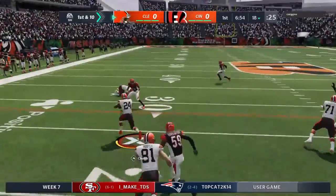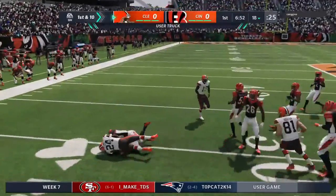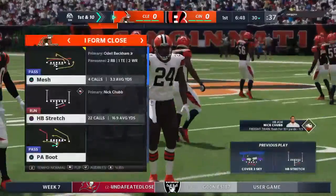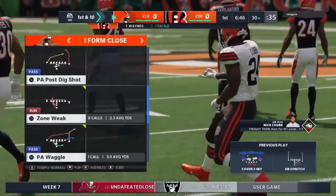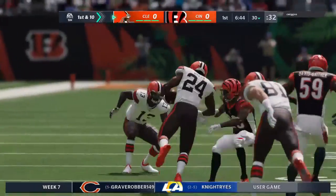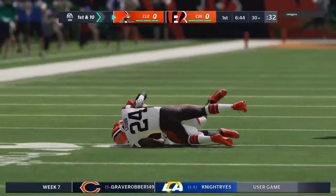First carry for Nick Chubb. Trucks over him. And he'll get this up to the 30-yard line. Right off the bat, it's a first down to start the drive, 12 yards. And a nice carry and a first down for Cleveland. A nice pickup there by Nick Chubb, who's a bright spot for this Cleveland offense.